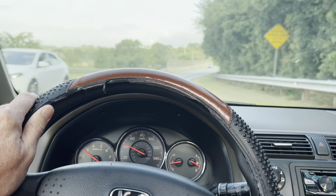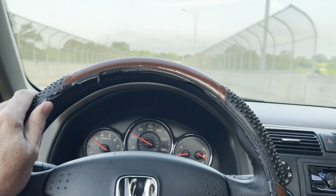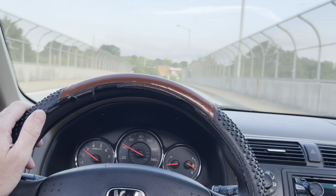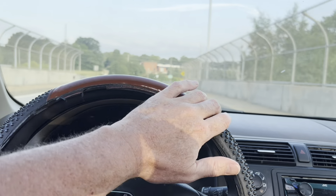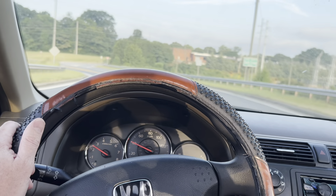Oh, and get rid of this awful steering wheel cover. If it needs a steering wheel cover, it definitely needs a new one. This thing is awful, and it is sticky and old and feeling like crap.